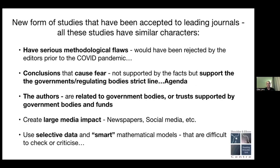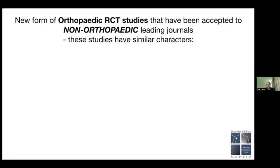regulating body agenda. And the authors are related to government bodies or trusts and supported by some of these government bodies' funds. They create a large media impact in the newspapers, social media, and television, and sometimes even before the paper was published. And they use selective data and very smart mathematical models that are difficult to check or criticize, and that's a major problem.